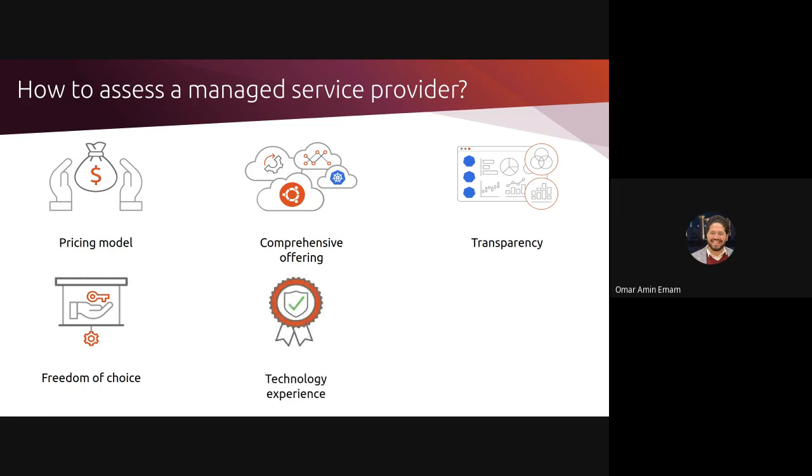Another thing to look at is their technology experience and engineering focus. Do they understand or even contribute to the solutions you are hiring them for? And do they have relevant success stories in your industry, for example? And most importantly, security. How do they ensure your data and information is kept secure and confidential? And what kind of security measures and compliances do they follow and have?